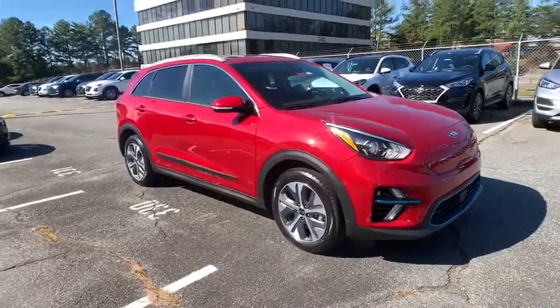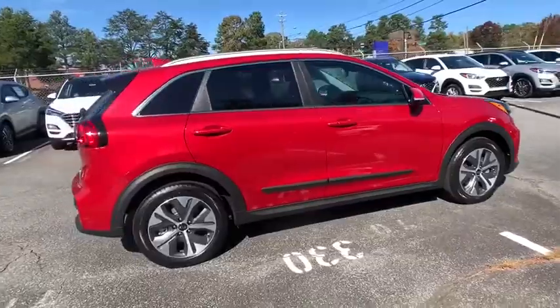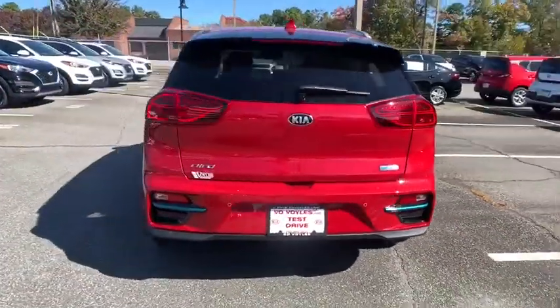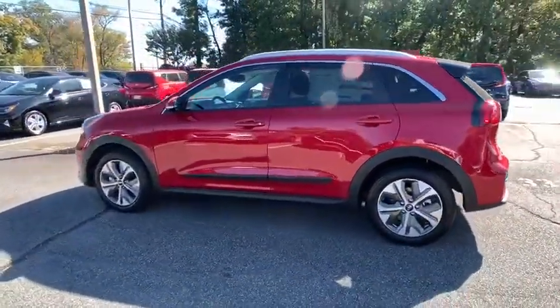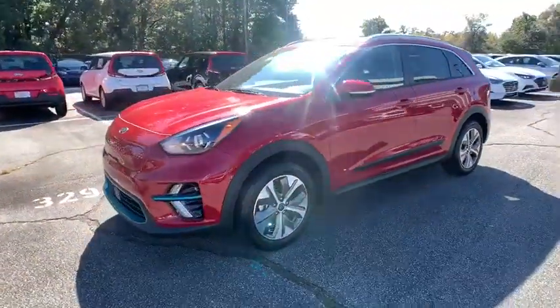Make a great choice today with the 2020 Kia Niro plug-in hybrid. The Kia Niro plug-in hybrid provides unlimited functionality. It offers plenty of space, lots of technology, and the efficiency that you're shooting for in this hybrid crossover. Here are some of this vehicle's great options.